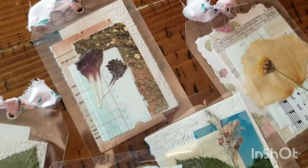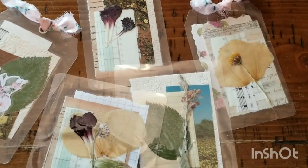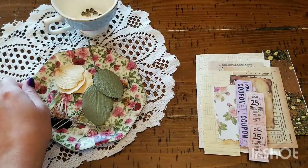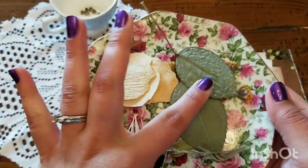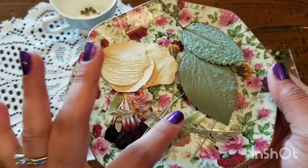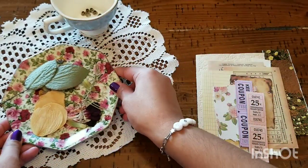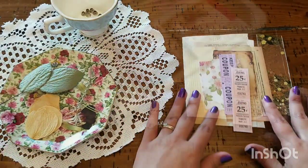So in today's video, I will be working on these cute tags and journaling cards. I am participating in Jovi's collaboration for her Valentine's collab. We're posting every Monday on January the 30th, which is today, February the 6th, and February the 13th.